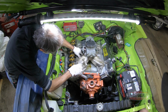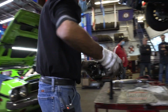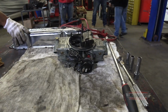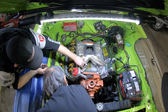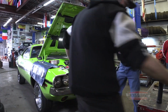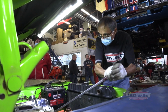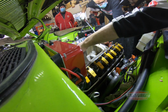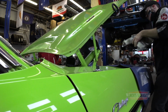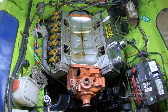Here we go. Take off the intake. We'll take this off. Okay. We'll take out the distributor, give us some space. You got a 1/2-inch key, Devin? Alright, no problem. Alright, here we go. Okay. Yep, put on there. Then we're going to take this. We're going to take off the 7/16 bolt.